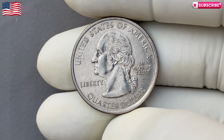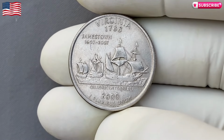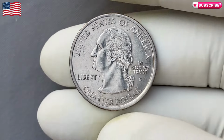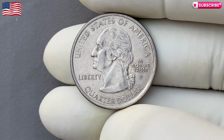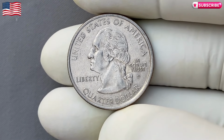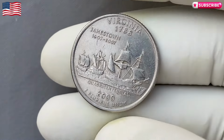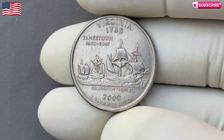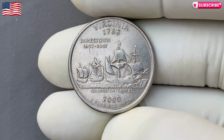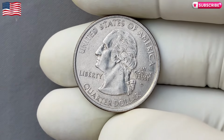Now, I know what you're thinking: how can you tell if your quarter is worth this much? Great question. The first thing you need to do is carefully examine the reverse side of the coin. Pay attention to the spacing between the A and M in America. If you notice that the spacing between these two letters is noticeably wider than usual, you may have one of the coveted wide AM error coins. Also, take a good look at the other details, such as the alignment of the design. Any misaligned dies or noticeable flaws can increase the coin's value significantly.